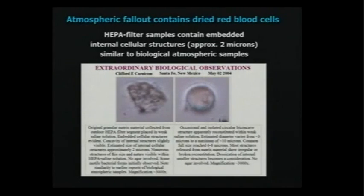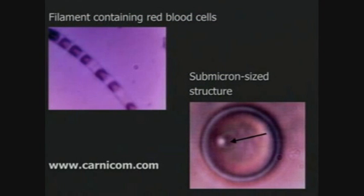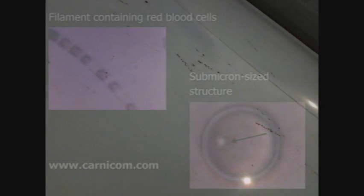So again, you have to ask yourself, if I were 5 years old, I would say, Mommy, what are red blood cells doing falling out of the sky? Look at these things. They're exactly what was on my car. Look at this. And there were millions of them, front, back, sides, everywhere.